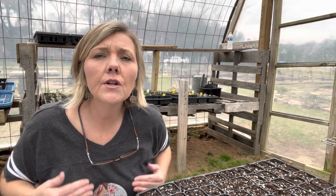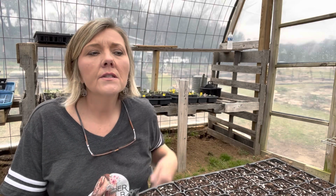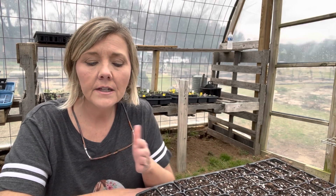They're going to come later on, like around the end of May, about May 15th to June 1st or so. That's when you're going to start planting your sweet potatoes, because the soil needs to be a lot warmer for them. So that kind of gets us through where you should be right now as far as what's been sown in January and what to start getting ready to sow in February.